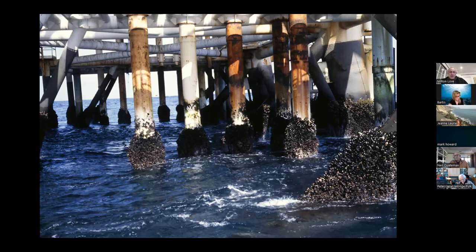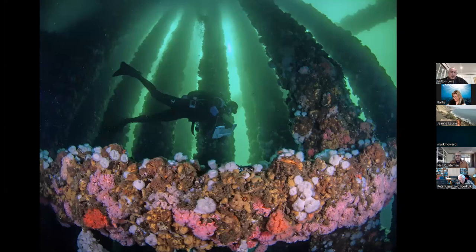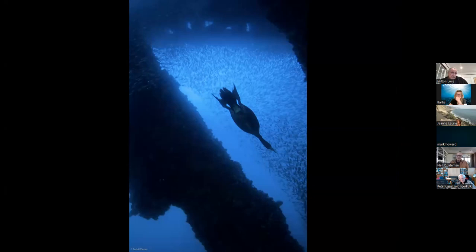Things change as you go deeper. So there's a look at kind of underwater, but not too far underwater. Lots of strawberry anemones that are on top of the mussels. All of those vertical structures you see are the conductors that conduct the oil and gas. We see other things other than fishes and invertebrates.